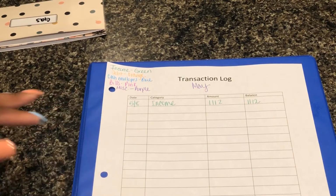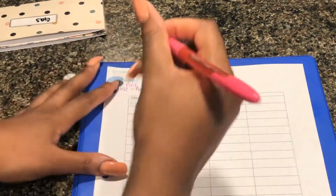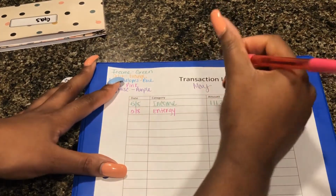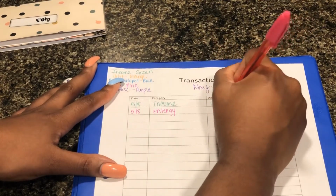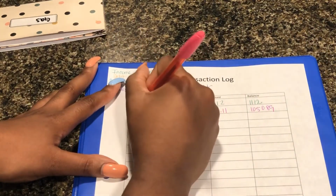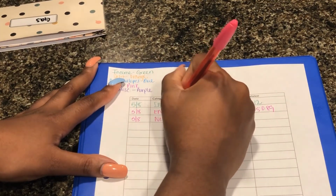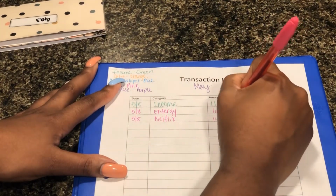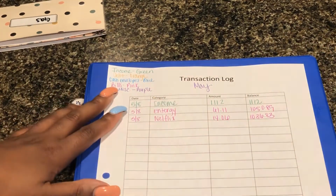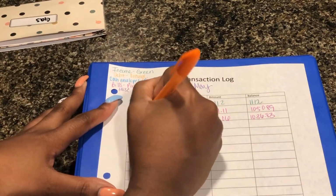And then on that day, I also paid some bills. On 5-8, I paid Entergy, which was $61.11, which then left me at $1050.89. And then I paid for Netflix, that is auto debited out of my account, and that was $14.06, and that left me at $1036.83.